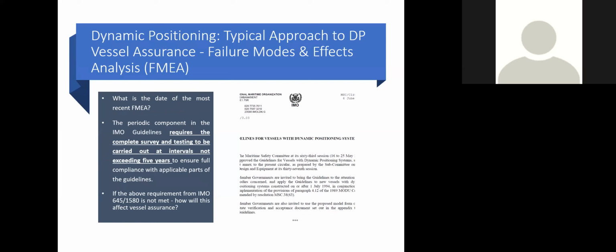So just talking about DP vessel assurance as an example, we've got typical questions that would be asked by an attending surveyor, such as, what's the date of the most recent FMEA? And as I've already touched on, these should be within 5 years, so you've got the actual FMEA document itself and the FMEA proving trials, and these should be dated within 5 years.